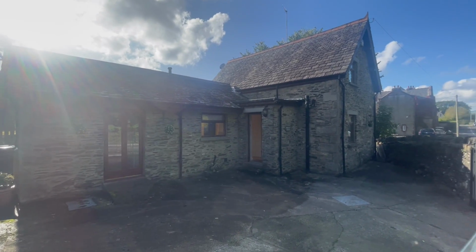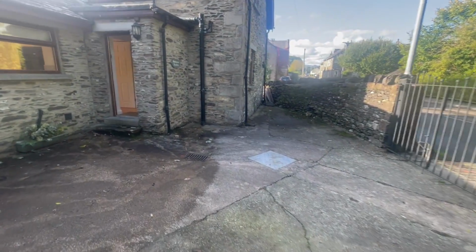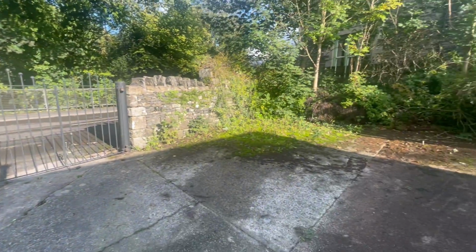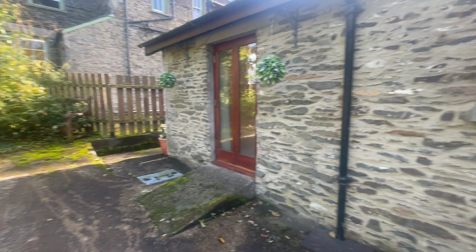a look through. So out here you've got a bit of off-road parking opportunity, a little bit of a garden. I just pan round there, and you can walk right the way around the house from the left hand side there. So let's take a look inside.